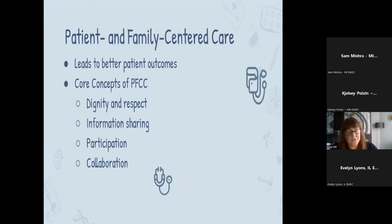When I brought up the full set of vitals for F, I mentioned families. This patient and family-centered care is a concept that's in the hospital world, not necessarily as much in the EMS world, but I think it's worth mentioning. It does lead to better patient outcomes. The core concepts of PFCC are showing dignity and respect for both the patient and the caregivers, doing information sharing, and making sure you're keeping those parents informed in what you're doing.